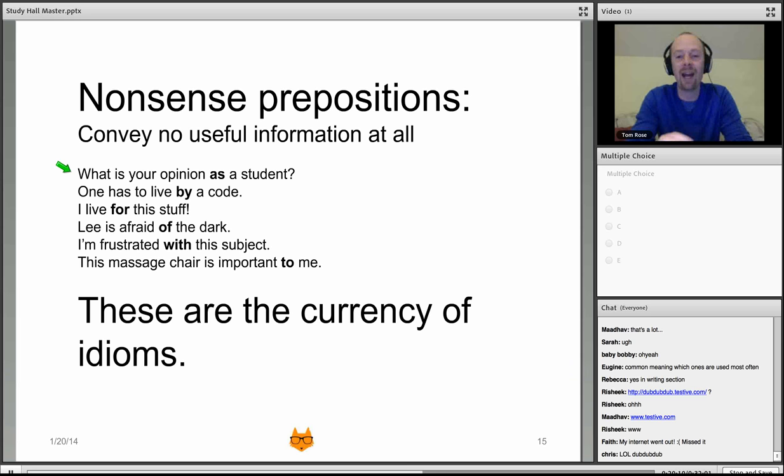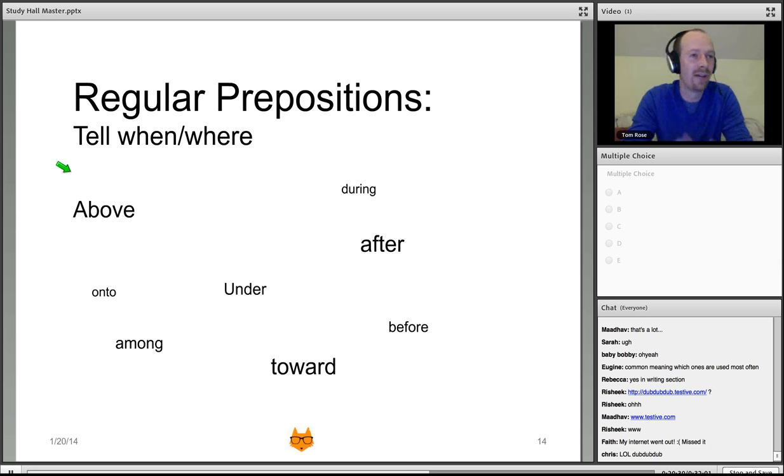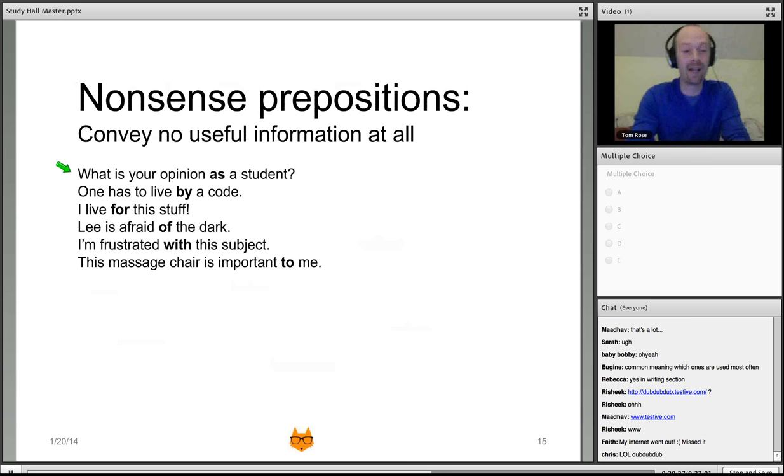And the reason why is because the nonsense prepositions are the words that people use incorrectly. If you consider regular prepositions, you're not going to say above when you meant below, right? That would be very silly. You'd have to not know what above meant or not know what below meant. But you very well might say to when you should be using for. And the reason that can happen is that since the words convey no meaning, there's no guide to help you figure out which one is correct. So you have to just know what the correct one is.